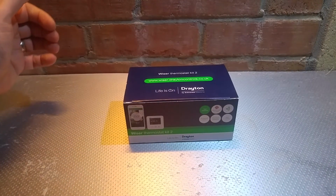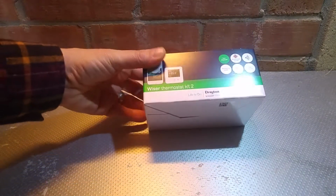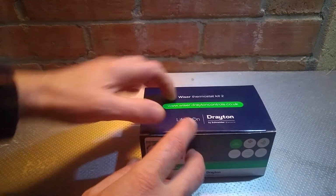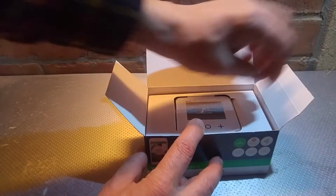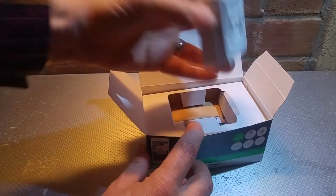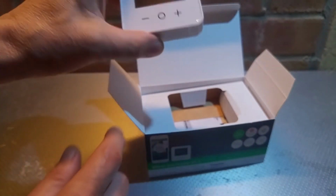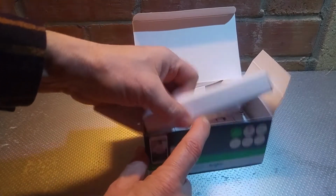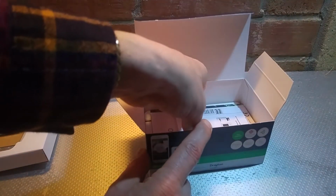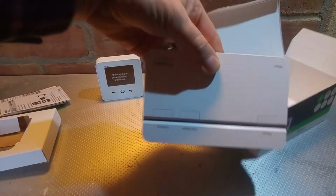The system that I currently have fitted to the house is made by Drayton, and they do this kit. It comprises a thermostat which you can move to anywhere in the house. So you could just hook that up on a wall and put it wherever you want, or you could just have it freestanding sitting on there. So it allows you the freedom of movement to be able to move that around the house as well, put it in an optimal space. And then this device replaces the existing programmer.